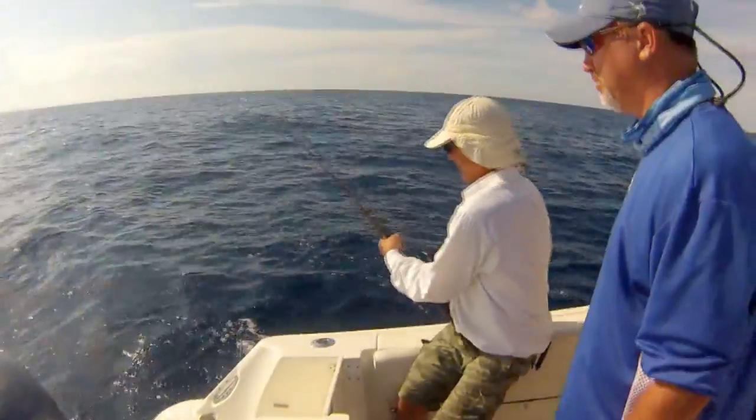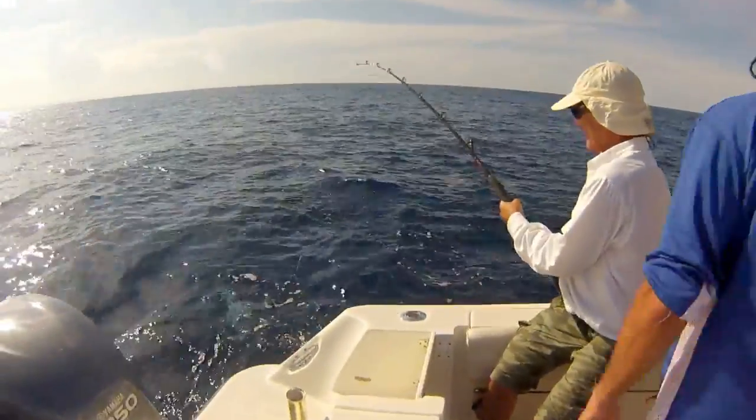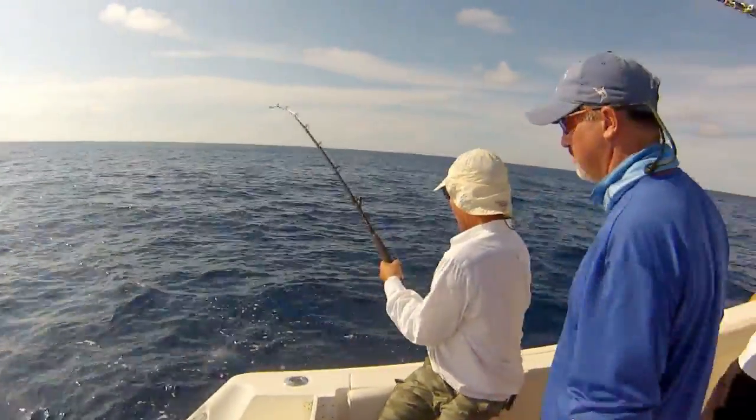Just got off the phone with my brother Captain Clint. He should be pulling up here any minute. He's hiding in the back lakes of Freeport right now from the winds. They're catching some slot reds and flounder on live shrimp under a popping cork in the old ICW along Drum Bay. May 1st, amberjack season is going to be opening. June 1st, red snapper season is going to be opening.